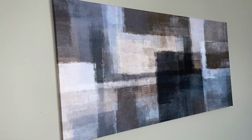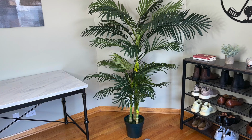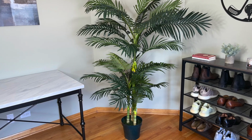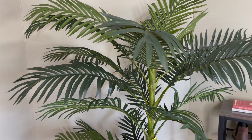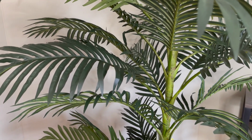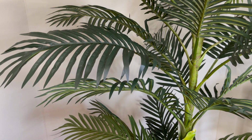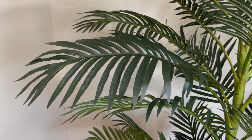I use this wall for filming any try-on or clothing review videos, and so I just felt an art piece looks better than just a blank wall. As we come on further to the right, we have this fake palm tree that I got from Amazon. I added this palm tree here to provide some greenery to the room, and also because it just serves as a good background piece for both my talking and clothing review videos.